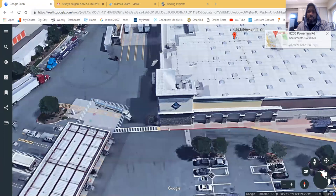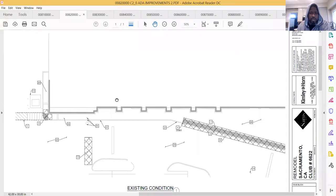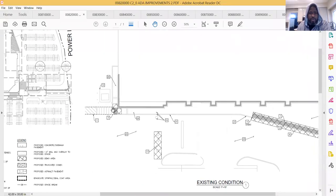Oh, hold up here. Let me make sure I'm sharing on a new page. Oh yeah, I'm on it. Okay, so it can be here on this corner here. So let's go back. Let's look at this here. Right, so here is right here. So see how we found that area there?